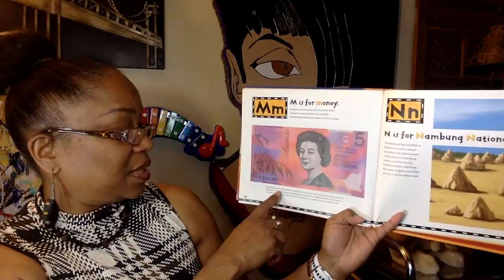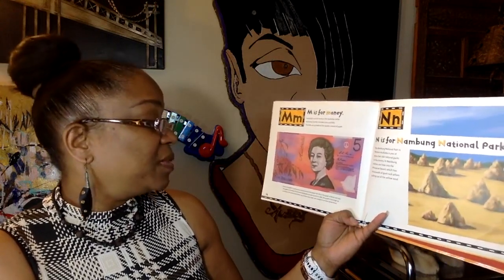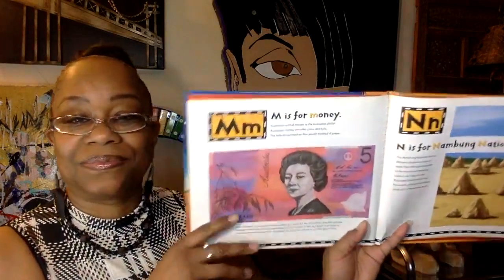Queen Elizabeth II is pictured on the Australian $5 bill. She's the Queen of Britain and also the Queen of Australia. I didn't know that. Since Australia became its own country in 1901, the Queen is no longer as involved in the government there. Australians elect their own people to run their government.